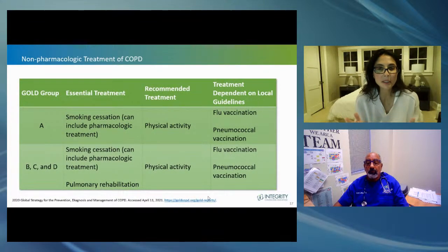GOLD breaks people down into the ABCD categories, and that's based on symptoms and risk for exacerbations. Individuals with low symptoms are in the A and C group, high symptoms are in the B and D group, and then it's your C and D patients that are at higher risk for exacerbations. So for that milder patient, on top of smoking cessation and physical activity, again, we think about the flu and the pneumococcal vaccines. Similar for our B through D patients, but these are also patients where perhaps you want to add in that formal pulmonary rehabilitation program.